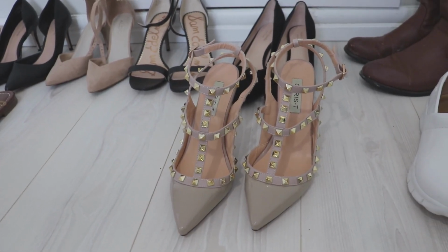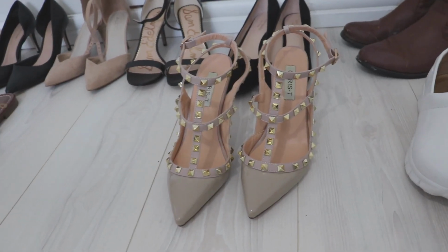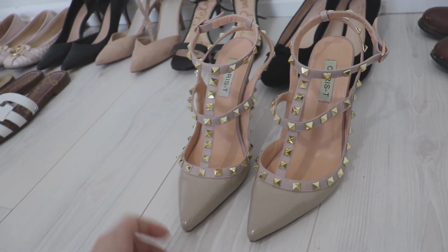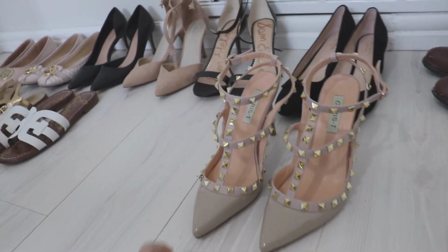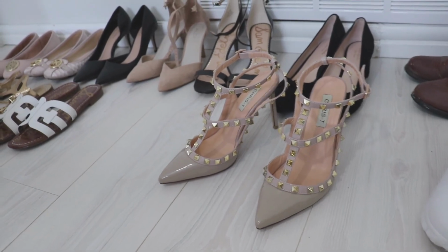I've just been waiting for the right time in regards to pricing and things like that because they are very expensive. These ones were $80. So they did take a while to come. I think they came from China. So if you don't mind waiting a couple of weeks or a couple of months for your shoes, those are a really good option.